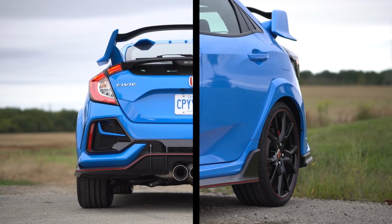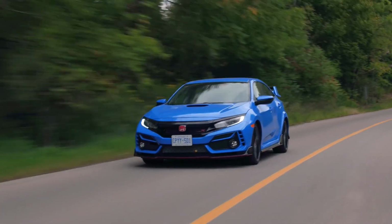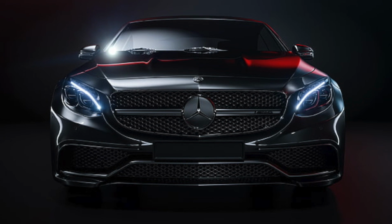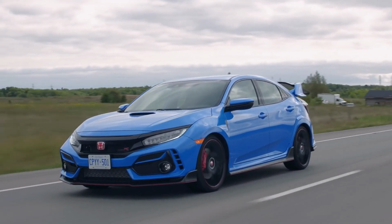It has styling that looks like it said yes to the accessory aisle. But in a head-to-head with two other cars on this list and an AMG Benz, Motor Trend crowned it the best driving front-wheel drive car available.